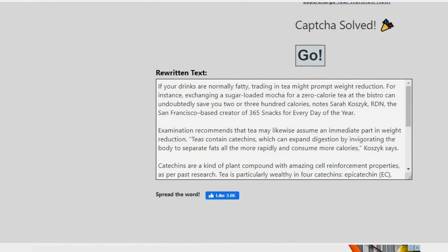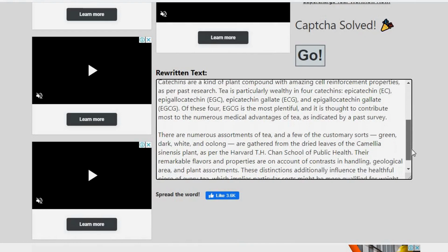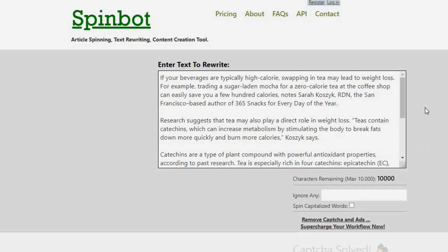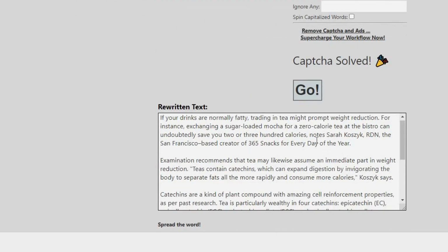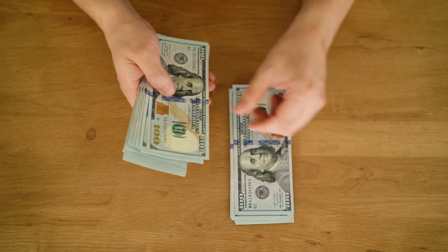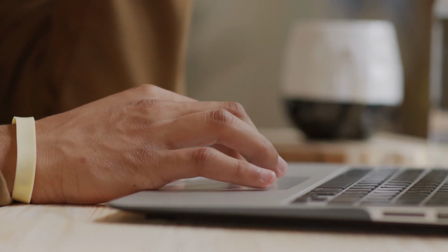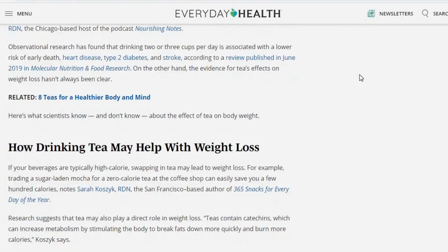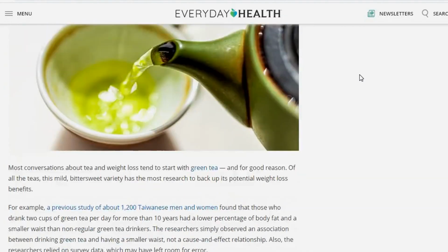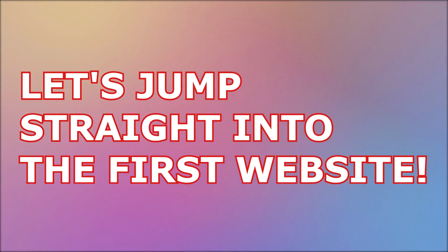That is how simple and powerful spinbot.com is. So this is a powerful website that I mentioned earlier that will greatly help you. But that's not it. Now that you have a newly rewritten article, you are then going to put these articles on 3 additional websites that are going to pay you word per word. Yes, you heard that right. You will be paid per word. That is incredible. Some websites will pay 50 cents to $1 per word, and in some of these articles, you see there can be thousands of words. So this is a very helpful website for you guys. Let's jump straight into the first website.